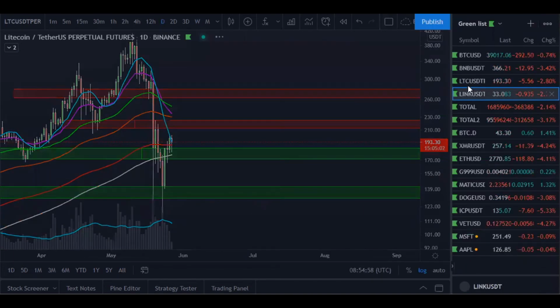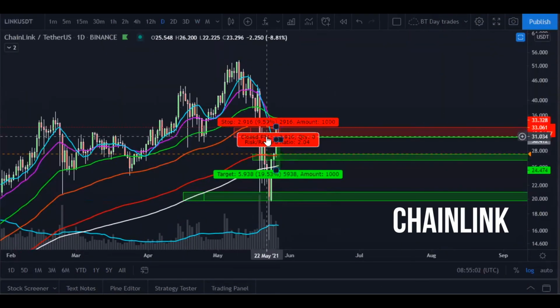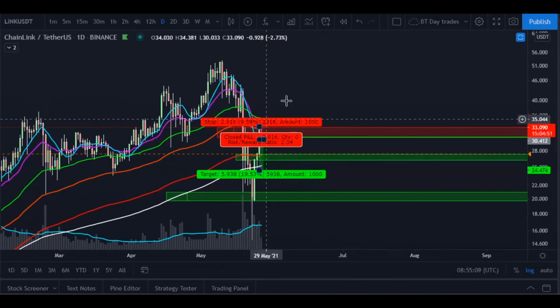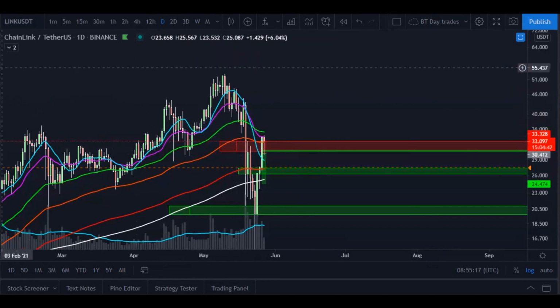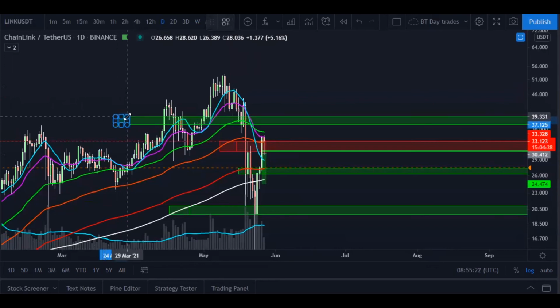And then the last one we're going to talk about is ChainLink. So ChainLink currently did break above my resistance from yesterday, but here's the thing. I want to see it hold above the 21 exponential or the 55 exponential, preferably, before I start buying. We also do have this order block to keep in mind. So I'm going to pull it in here for us so that we all know what I'm talking about. There we go. So we do have a little bit of an order block.